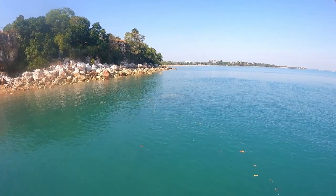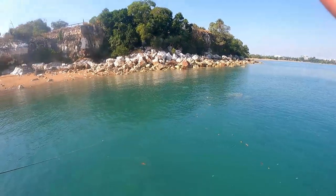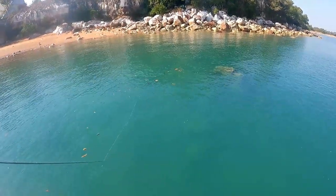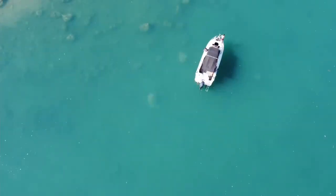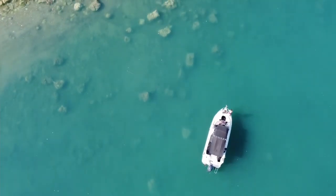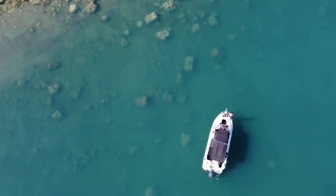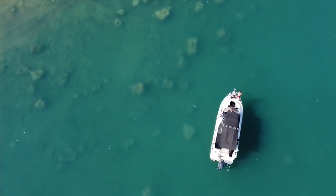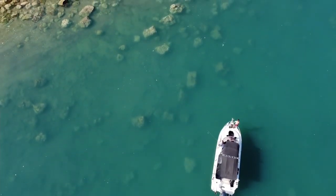And then out. About to go past the bommy and Charlie's just got his lure over it. Slow it down a bit more. You'll make it look like a struggling fish. I really want to hop in. Look at this. How clear is it? Oh, jellyfish just there. Get in.